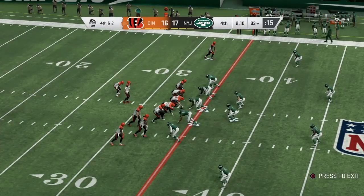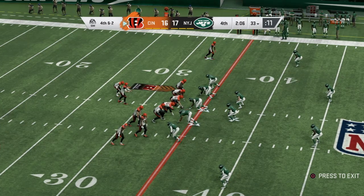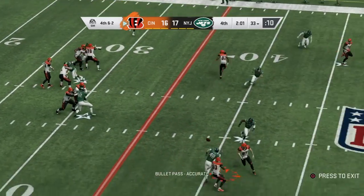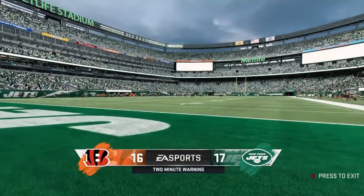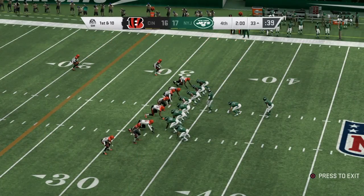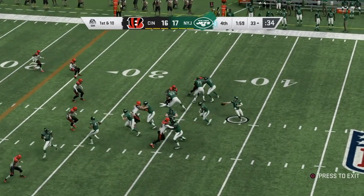The offense staying out. They're going to go on 4th and 2. Bengals going for it. Here's Dalton. And no, it's incomplete. 4th quarter, 2 minutes on the clock in a tight 1-point game. So it's Jets football as we get you reset here. They've got a 1st and 10 as they look to try and finish this one off.